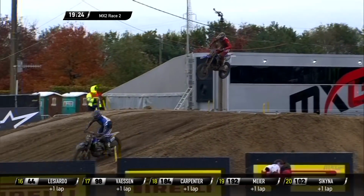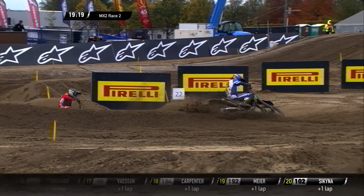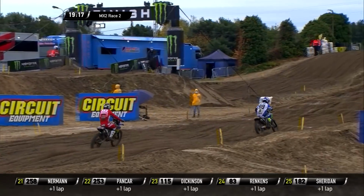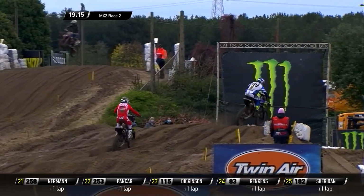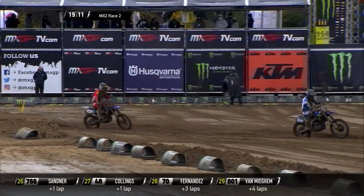What's the gap at the moment? Back to Watson as he's over the line between 1st and 6th. 10.6 seconds he is off of Roan Van De Moosdijk. 19 minutes plus 2 laps to go. Gifting second. He was slower than Van De Moosdijk.